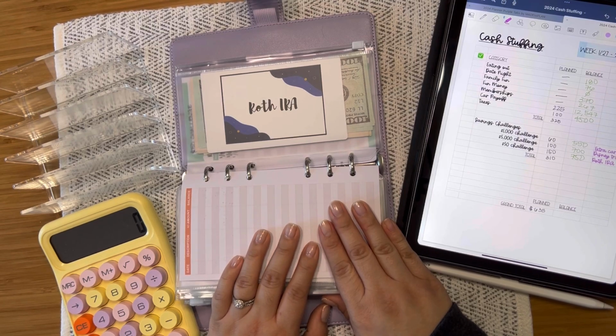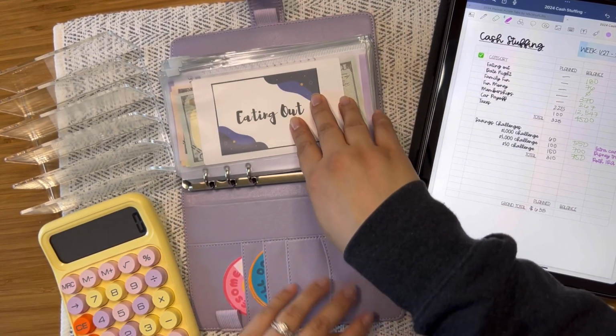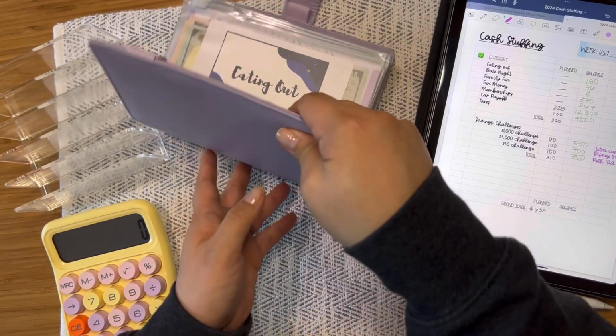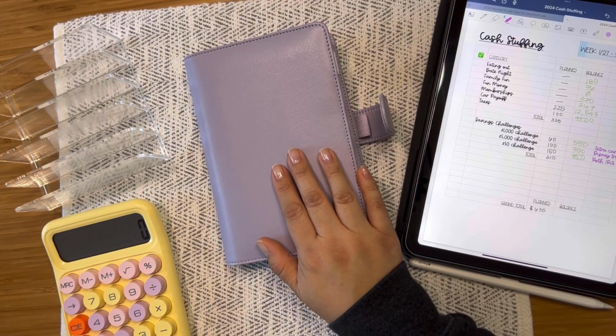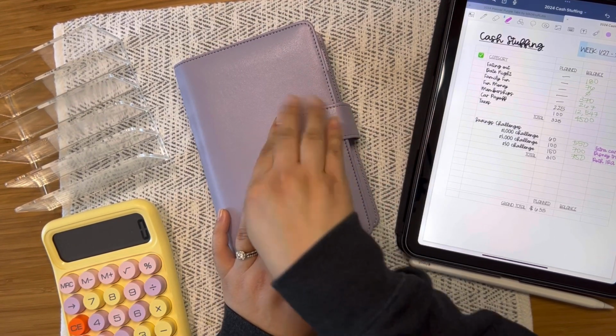So that's it, guys. We're almost at the end of the month, and it'll be officially 1 month of using the cash envelope system. I'm thinking I might do like an end of the month, getting ready for next month type video, but we'll see if I can get that filmed before the next cash stuffing.